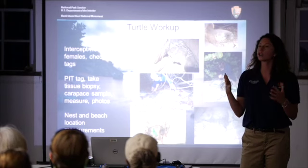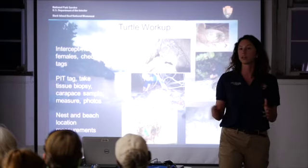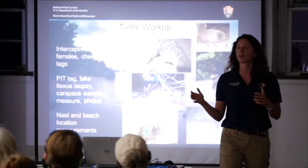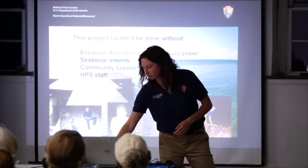So just want to mention our workups are a little invasive to these sea turtles. We're not just looking at them or filming them. We're really trying to take samples to figure out in a much greater depth what our sea turtle population looks like genetically in terms of individuals and other things.